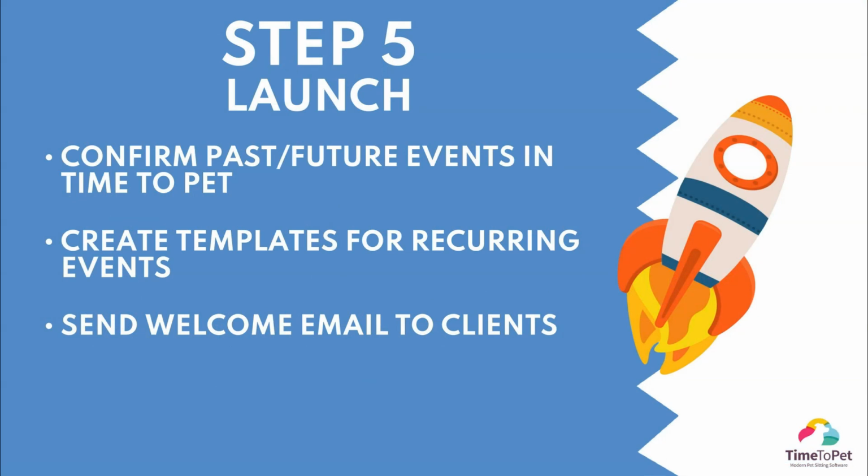Step 5 is finalizing your move and launch. It's time to get ready to launch. This last step involves finalizing your move from your previous software before you start using Time to Pet full time. If there are any past or future scheduled events that you need to move over to Time to Pet, you will want to make sure to add these to your Time to Pet scheduler.